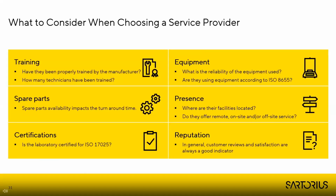Then choosing the service vendor can be quite challenging. There are a lot of vendors out there that offer pipette maintenance and calibration. A couple of things I would personally consider when choosing such a vendor: I would look for ISO 17025 accreditation. It provides proof that there is traceability to national and international standards.